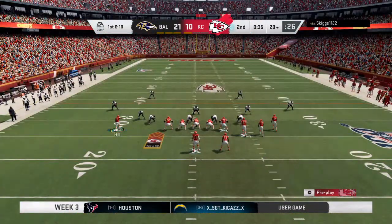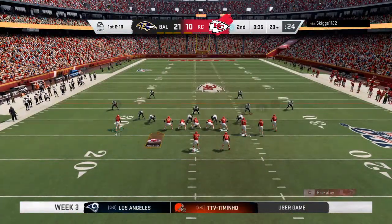That's your line. That's right, baby. They don't want it. 48.